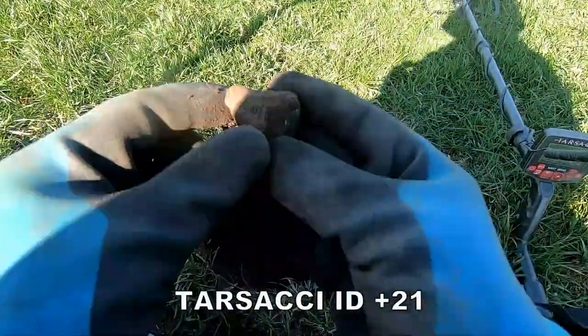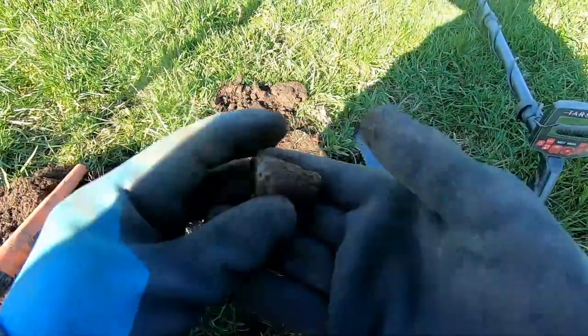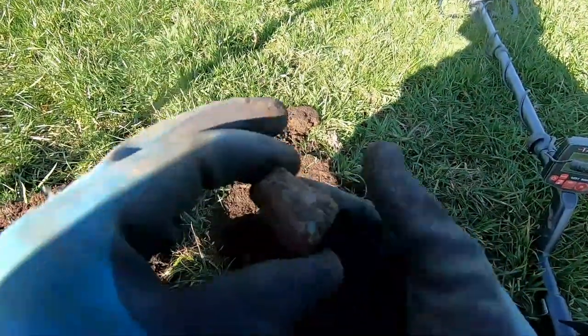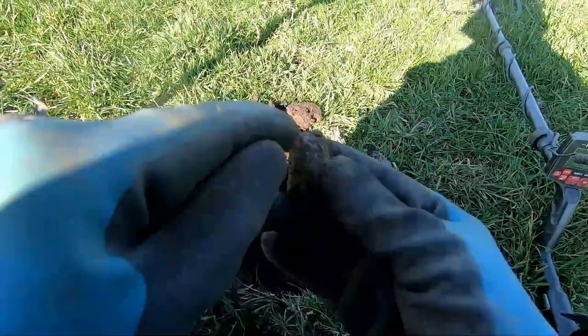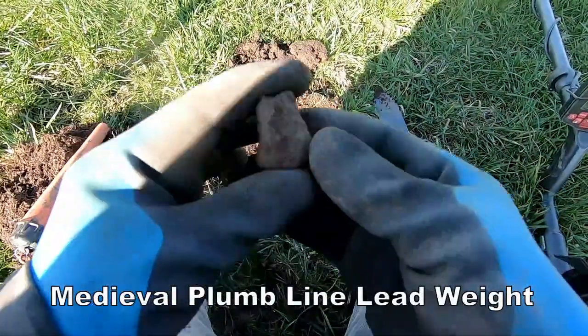That is, believe it or not, a plumb line. I think that's medieval, a medieval plumb line. Going back 700 years. Wow, medieval plumb line. Broken at the loop there where it ties up, but that is a medieval plumb line.